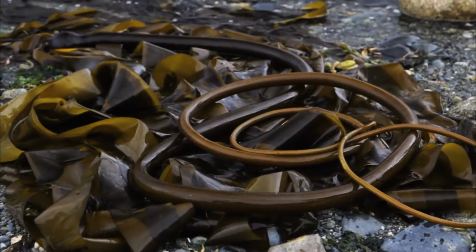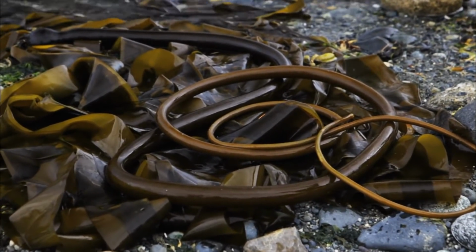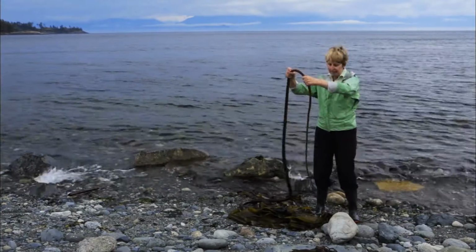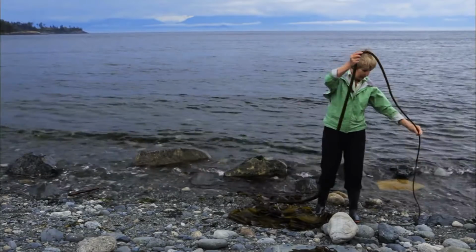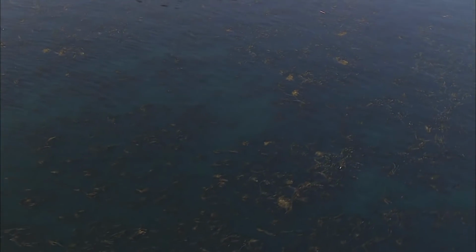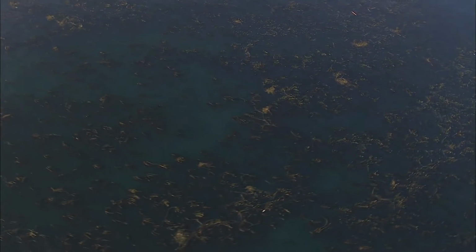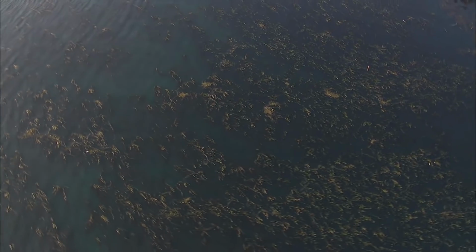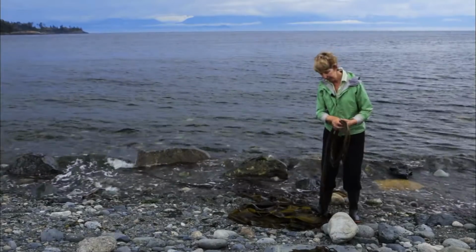They don't have a stem or bark like a plant. This one here has a huge, big, long stipe, almost like a snake. And it's the flexible part of the seaweed that gets it up into the ocean, so it takes its nutrients directly in. One of the most unique things about seaweed are the nutrients that they hold, the vitamins that they carry, the minerals that they have.